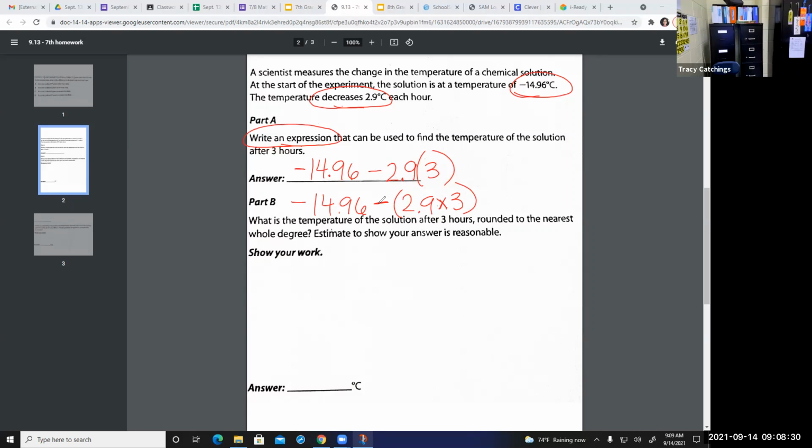Then part B asked us what's the temperature after 3 hours. So now they want us to solve it. And notice this step right here says show your work. That means every step you take, we need to see. So what would be our first step? Multiplying what? 2.9 times 3.